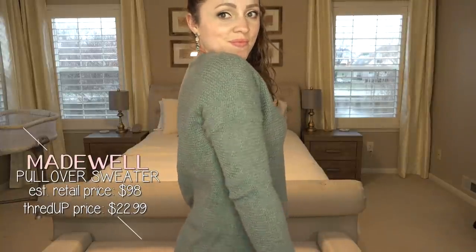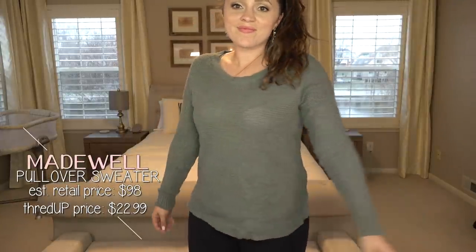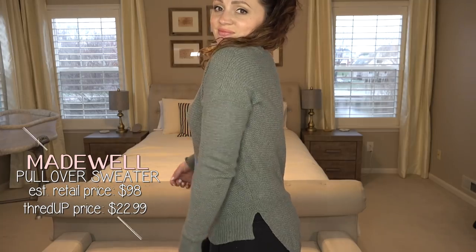Another favorite brand of mine is Madewell. Again, that was another brand I heard about through YouTube years ago. And I was like, what is this brand? But it's this really pretty green, but it's not olive. I don't even know what to call this color. I like it though. It's a really pretty kind of light olive green. And it's a high-low sweatshirt or sweater. I always say it wrong.